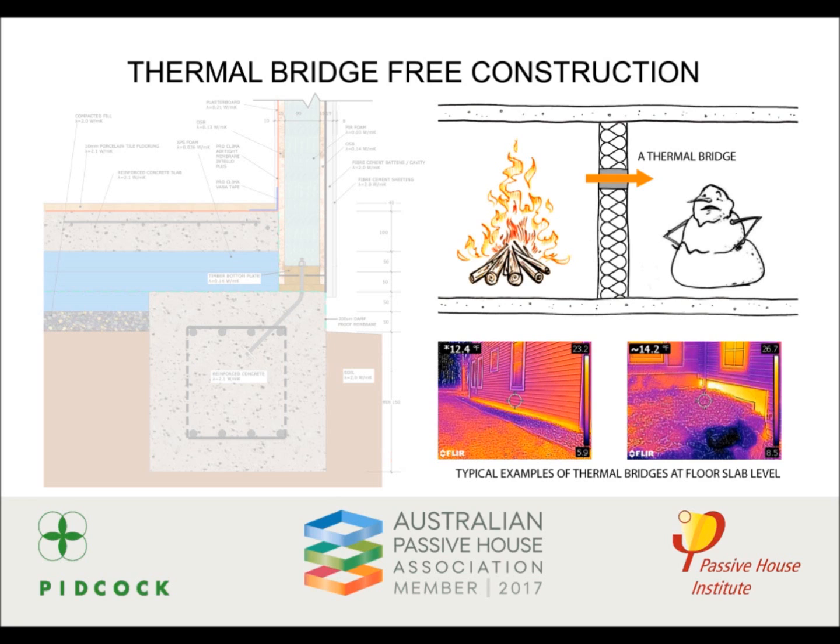It is when your insulation is bypassed by a very conductive material, allowing heat to be transferred through a wall or floor. In the images here we can see the thermal bridge that occurs along a ground floor slab edge when not properly insulated. An important aim of the Passivhaus construction is to minimize thermal bridges like these.